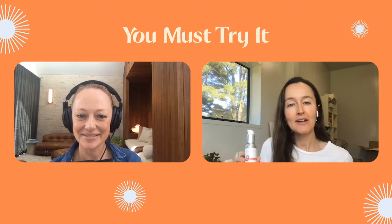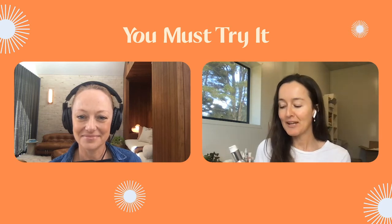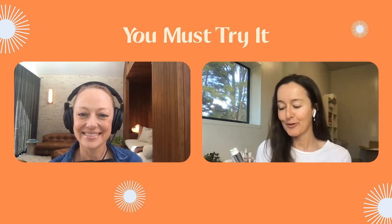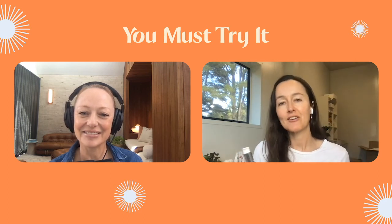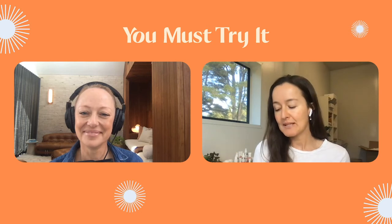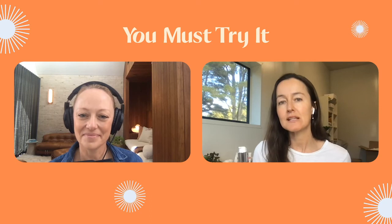I'll start with our refining cleanser. This is a product which I just love, and I still get a lot of joy from it. Even though I've been using it for many years now, I still love using it on a daily basis. I love the smell, and I love the way it makes my skin feel. It's a beautiful cream cleanser, and it works so gently to cleanse your skin.